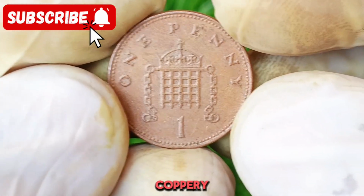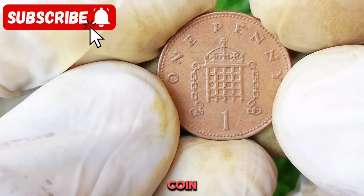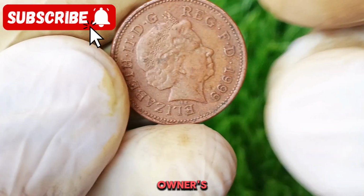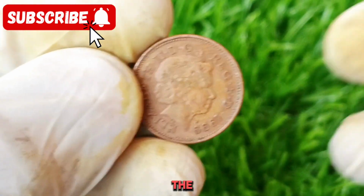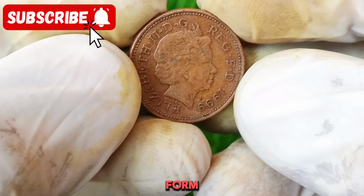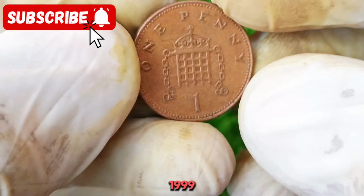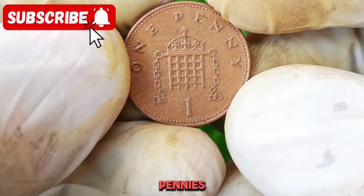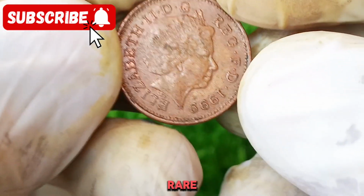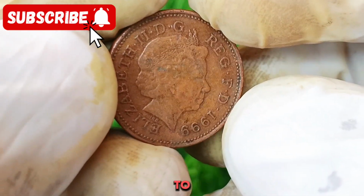Most would see its coppery glow and think nothing of it, but in certain rare instances, this coin holds the kind of value that bends reality and rewrites the story of its owner's life. To understand why the 1999 1 penny carries such unimaginable wealth in the right form, you must picture the magic of numismatic rarity. The year 1999 was unremarkable for most pennies, but within that year's production lurk a handful of coins with mistakes so rare, so unusual, that collectors across the globe would battle fiercely to own them.